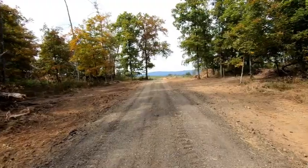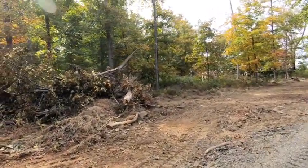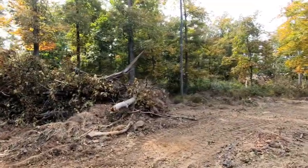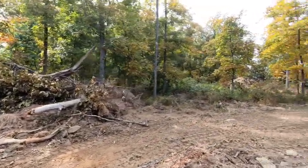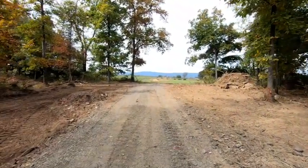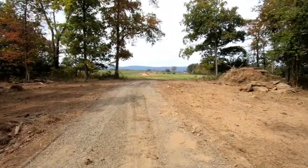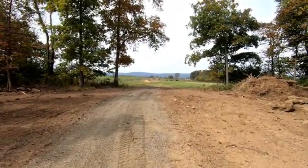Now phase three of this job will be, we're gonna come back and forestry mulch about 5 acres in here. Open all that up. So that'll be here later in the fall or winter, but it'll be good work.